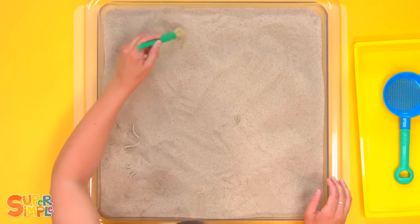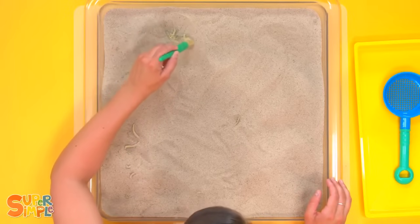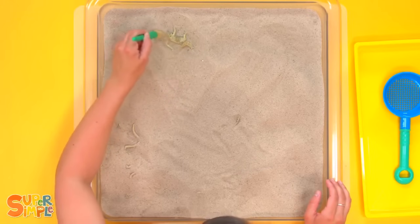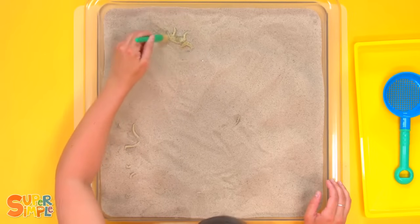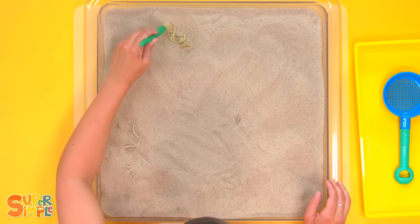Very cool. Oh, Xander, Jake, and Taysom say they have a real fossil at home. These are all just pretend. That's pretty amazing. Sometimes you can find fossils, because fossils can be anything. Remember, they can be a leaf or they can be little fish. You can find them on the beach sometimes and other places.